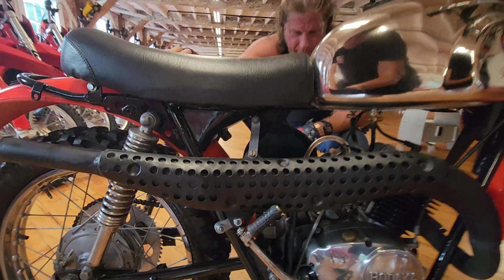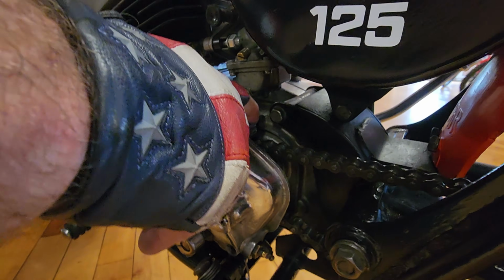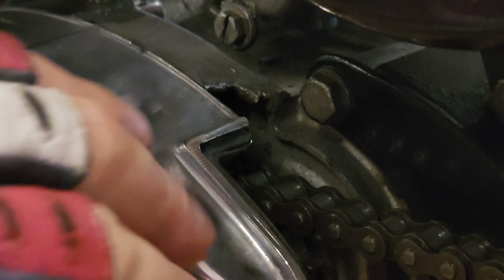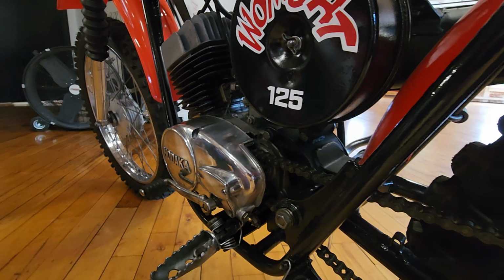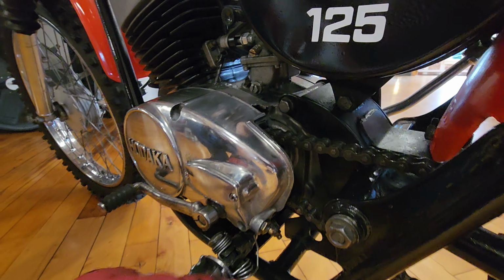Let's come around this side right here. Looks like the chain came off and took a little bite out of the aluminum engine cover. It's not integral to the engine case. It's just the cover right here. A little chunk of it came off, but the cover is fine. Original shifter is in good shape. Pegs are in nice shape.